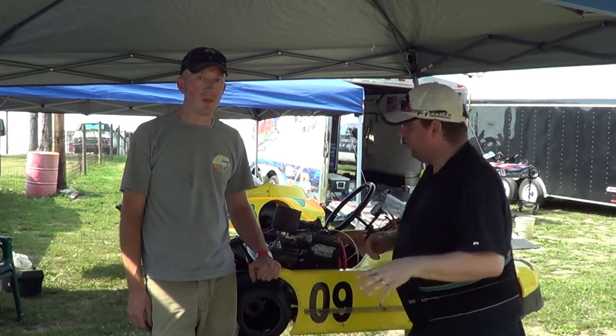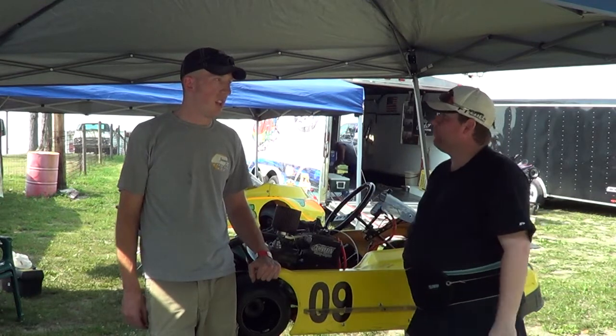We're standing here with Kevin Warner, driver of the 09 kart. First off, we want to thank the Warner family for being such big supporters of Martinville Raceway. Second, what class are you racing tonight? Flathead 360. Now, this is the 2nd time out at Martinville this year. The last time he was here, he didn't run as close to the front as he wanted to.